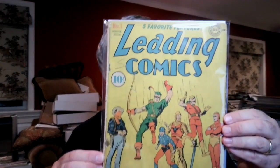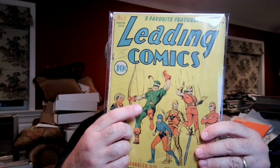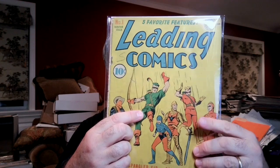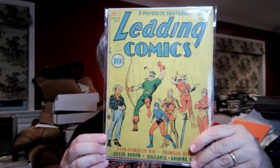So issue number 1 came out in the winter of 1941. And you can see at the top, it had 5 favorite features. And the 5 features were Green Arrow, who was in More Fun Comics, along with his sidekick, Speedy. So Speedy made the cover. This is the first cover appearance of Green Arrow. And really, until, I think, probably Justice League of America, I think all of his cover appearances were in these 14 issues. I don't think he had any cover appearances, much like Aquaman, in the Golden Age.